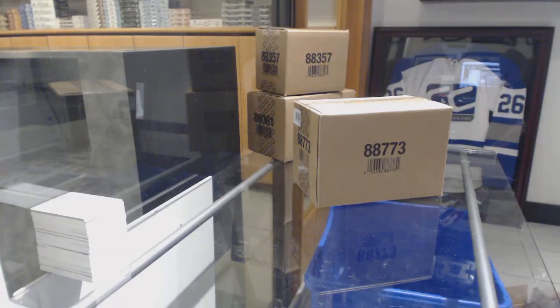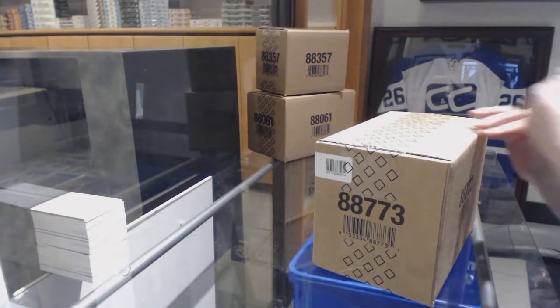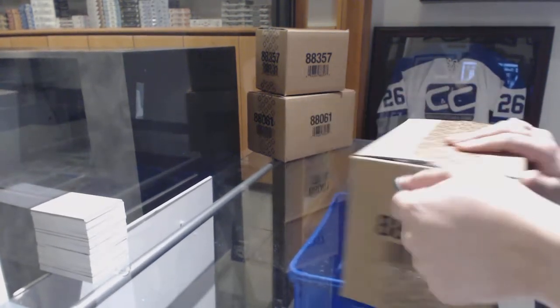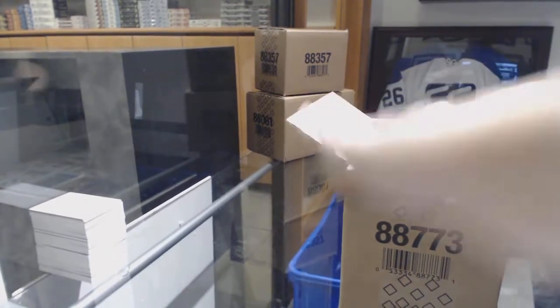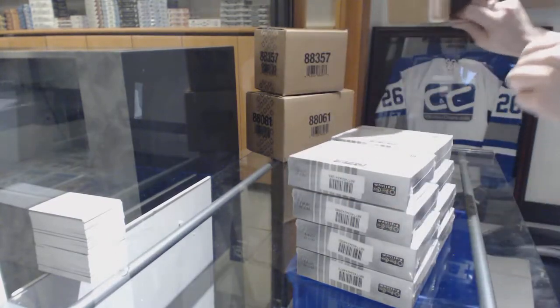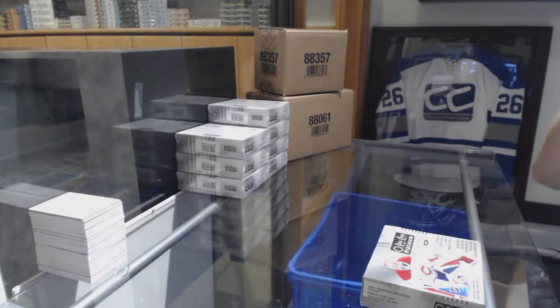Fancy group break 8488. We've got the 8 box case break of 17-18 Upper Deck OPC Platinum. Best of luck, folks. Box number one.